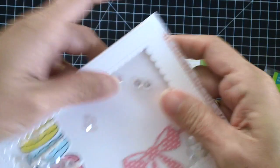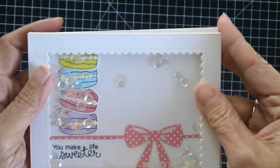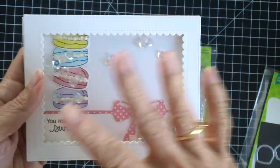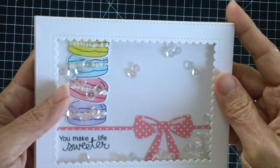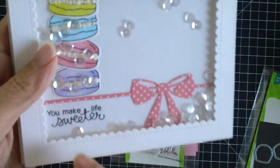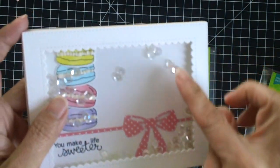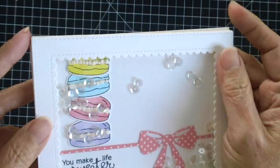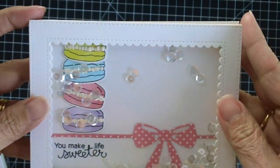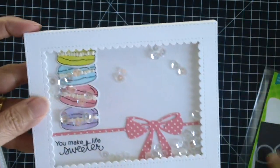And here are the two cards that I created for that stamp set. For this one, I made a shaker card. I wanted the focus to be on the macaroons, so that's why it's white on white. And then I just added this dainty bow and the sentiment, "You make life sweeter." I added the sparkling clear sequins here and colored the macaroons with my pastel Copic markers and made it really simple. So that's the first card.